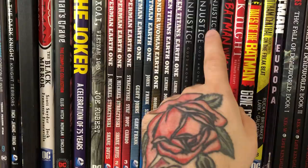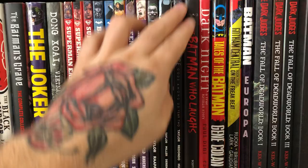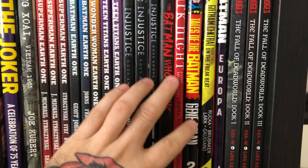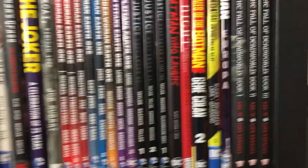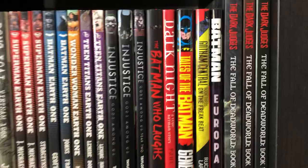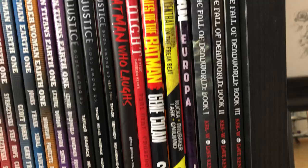You get it. The Batman Who Laughs, we got Dark Knight. Tales of the Batman, this is Gene Colan, volume 2. Gotham Central, I got everything else. I got the entire run in trade. I also got a hardcover as well. Batman Europa. And then we move on to 2000 AD, which is The Fall of Deadworld, volumes 1, 2, and 3. Those are such awesome books. You can see they're the deluxe edition size and they're just beautiful.